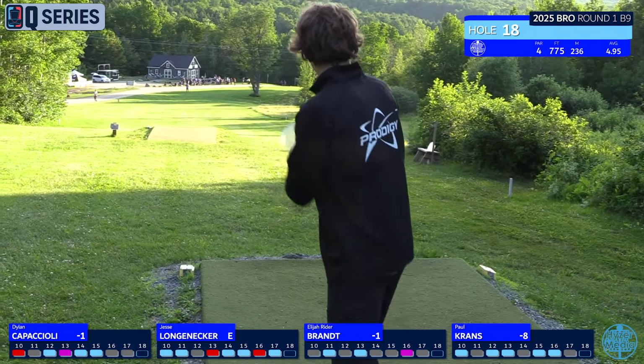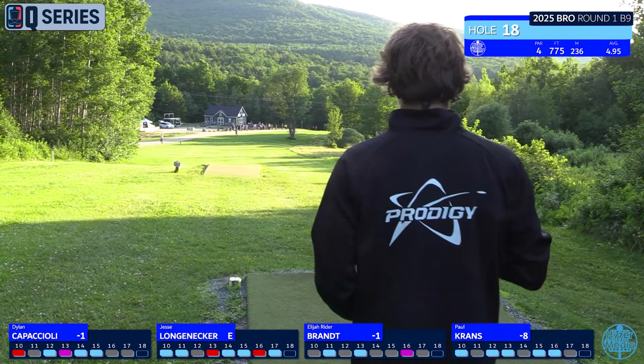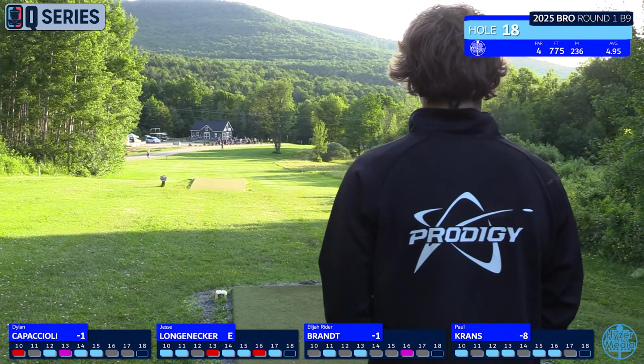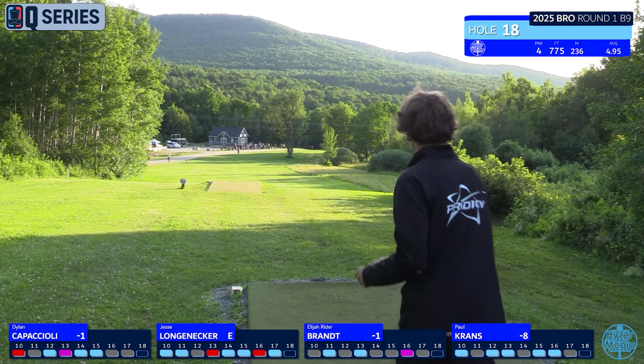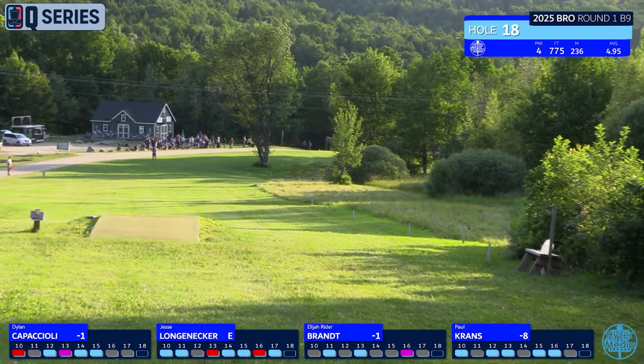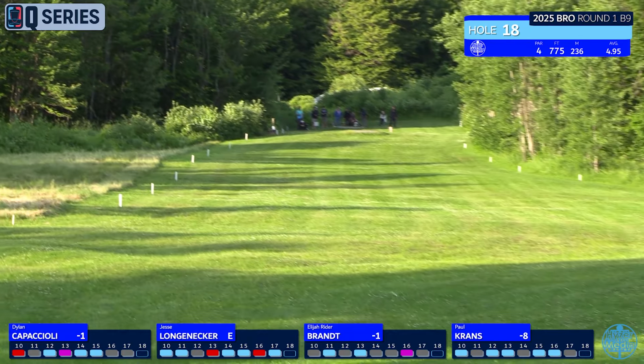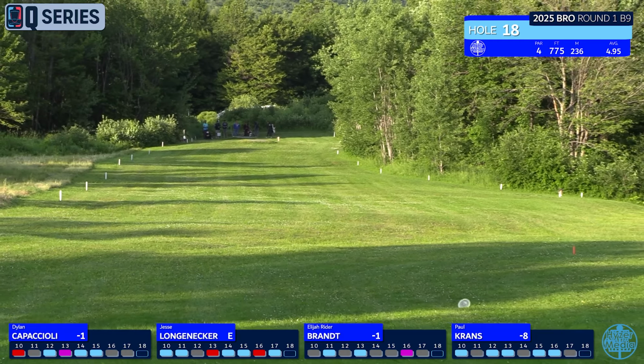Just begging you to run that 35-footer death putt at the end of your round, trying to pick up that extra stroke down the stretch. Got to be one of the best finishing holes in all of disc golf, this one right here. Yeah, it is definitely one of the ones that you might put on your dream 18, if you will.